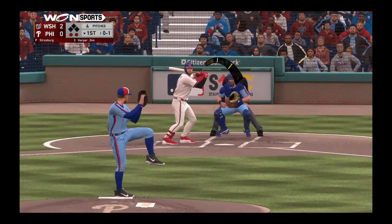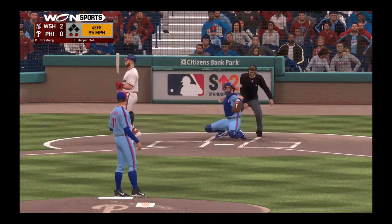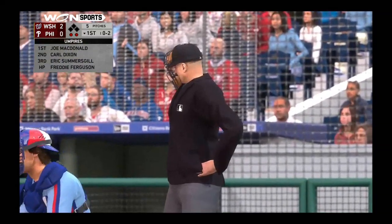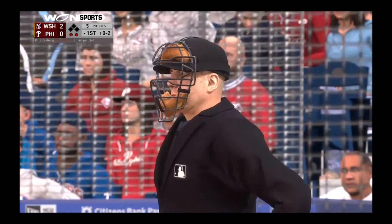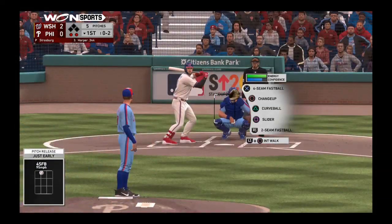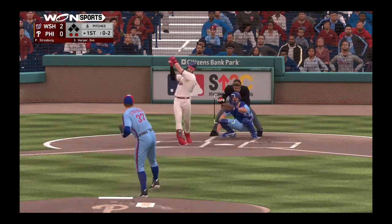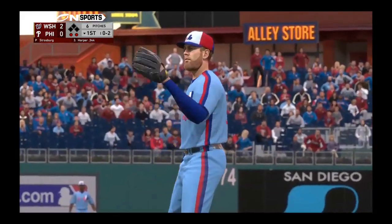That pitch was clocked. That was a four-seamer right down the pipe. And there's another strike, this time it nipped the zone. Hopper did not like that call. McDonald is at first, Ferguson is calling balls and strikes, Summergill is at second. The 0-2 to Bryce. Foul one, and we'll do it again. No balls, two strikes.